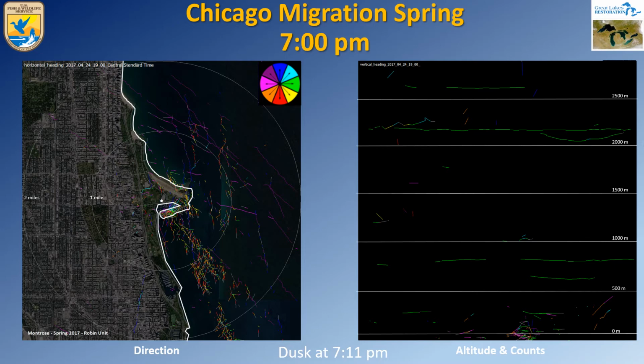For those of you who are colorblind, I apologize profusely. I don't have any ability to change these colors. And on the right-hand side, we have our altitude and count. So this is the vertical radar, and each of these long lines is a bird that is flying through this radar. So this is right before dusk.